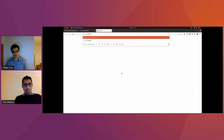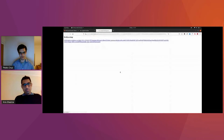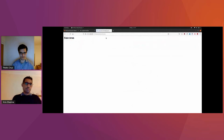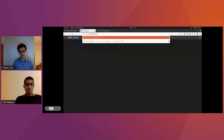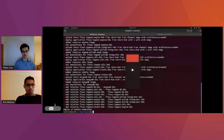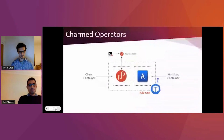All right. And then we perform a very similar authentication against GitLab with the backend. And once that's done, you have access to the user interface, which is the Studio front end, which is the front end of this stack. And there you go, you can create models and use the application as you would with any other installation method.